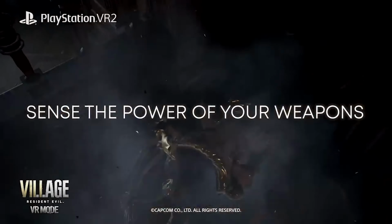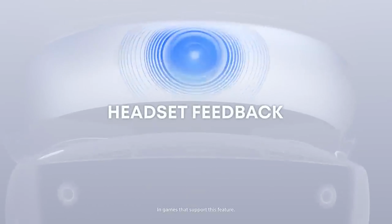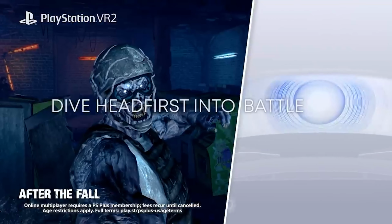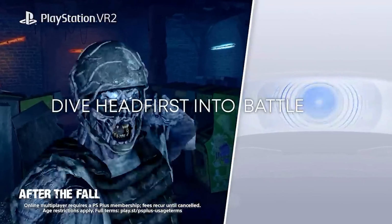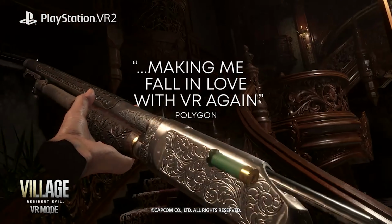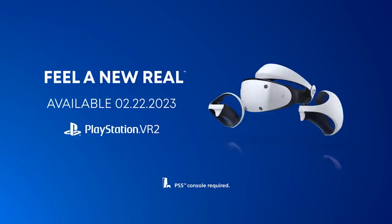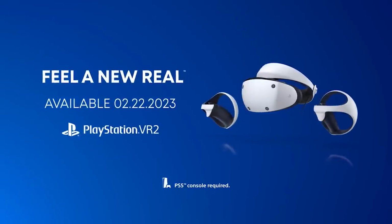At $549, PSVR 2 is even more expensive than the console itself, which will certainly turn away a sizable number of consumers. However, taking the plunge will net you one of the absolute best VR experiences on the market. PSVR 2 exclusive games like Horizon Call of the Mountain seriously impress with stellar image quality.